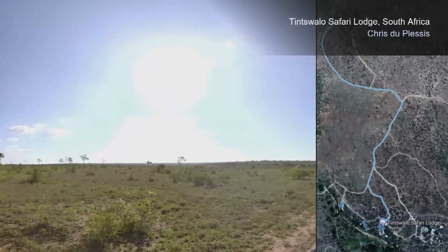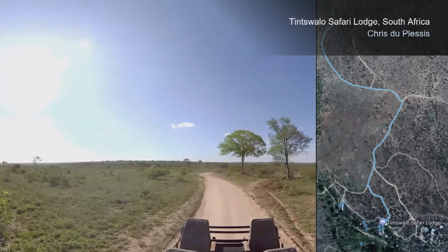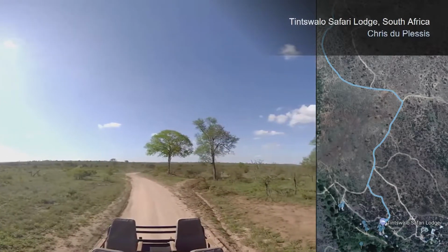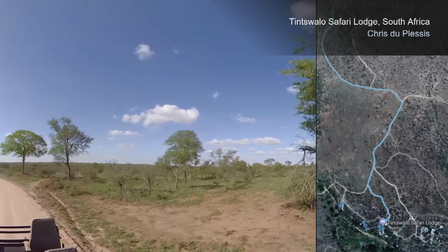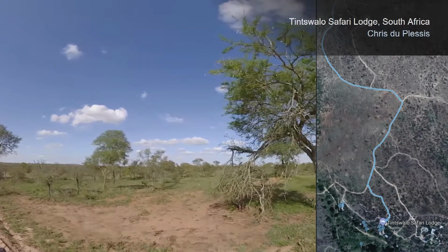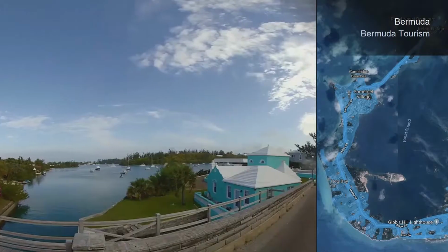Here is an example of a safari lodge in South Africa showing the amazing trails around their park that you can explore by Jeep. More broadly, South Africa is actually home to one of the coolest Street View stories, where the tourism group Drive South Africa worked with local communities to map every single national park in the country. So you don't have to do it yourself.